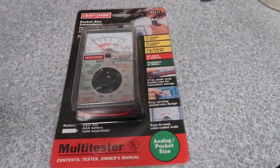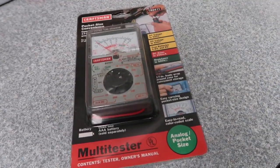So last item for right now is this Craftsman pocket size multi-tester. They don't go for a lot. This is new old stock, even. $9.49 plus shipping. Somebody will like it.